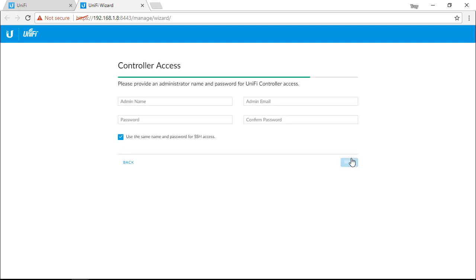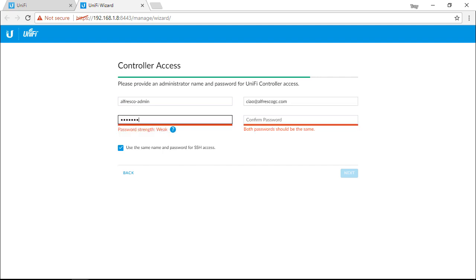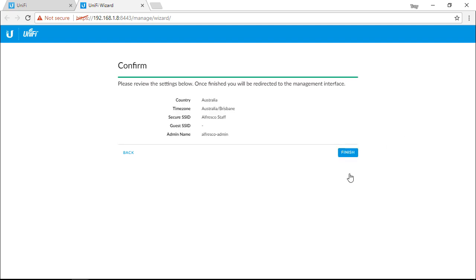This is the final part of the controller configuration. I'm going to define an admin name, and remember, this is to administer this particular controller which is running on the cloud key. Alfresco admin will do. I'm going to set their email address, and this is their publicly published address. And then I'm going to create a password which has great strength. Note also the checkbox beneath these settings which says use the same name and password for SSH access. We could always shell into this environment at a later date if we needed to drop down to a terminal level for further configurability. We're not going to need to do that in this course, but it's nice to know there's the option. Let's continue. All of that looks good.